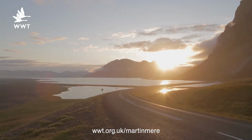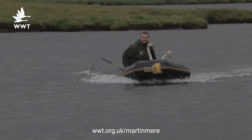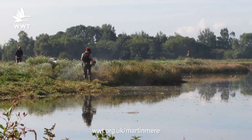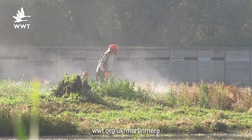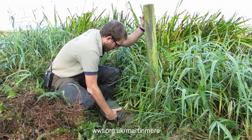You've been treated to some fantastic wildlife weeklies all the way from Iceland, looking at the pink-footed geese and the whooper swans. But the reserve department haven't been resting on our laurels. This is the busiest time of year for us, getting the habitat in perfect condition for the returning wildfowl. But one of the last things we have to do is raise the water levels.